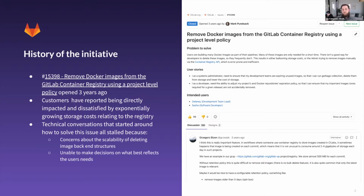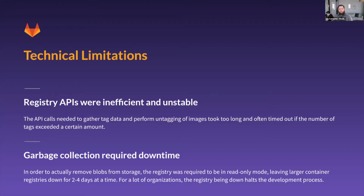So we took this initiative, and Tim and I decided to break it down as we started growing the team. There are two technical limitations we have to pay attention to, which revolve around the container registry, which is outside of the Rails environment that a lot of us work in. One is that the APIs built into the container registry were a little inefficient and turned out to be unstable as the registry started getting large. It would result in calls being timed out, or things failing, and some things being half deleted and half saved, which isn't a good solution for everyone.